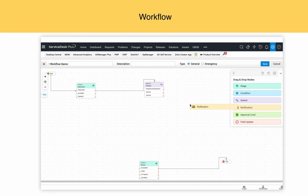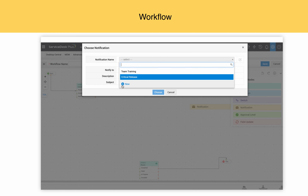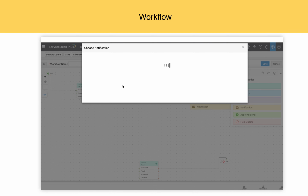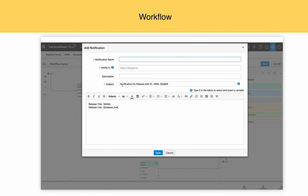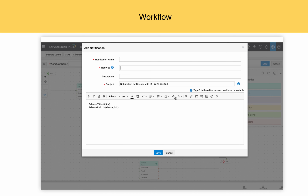Notification. Notification elements are used for sending custom notifications on each and every stage or each and every status action on a release workflow. Quite easy. We have a process where you could create a new notification. You could set it as your own default template too. So give a name, and choose who needs to be notified. We have organizational roles, release roles, and different roles that you create under the release process. Then you can also go ahead and provide description, subject, and message.